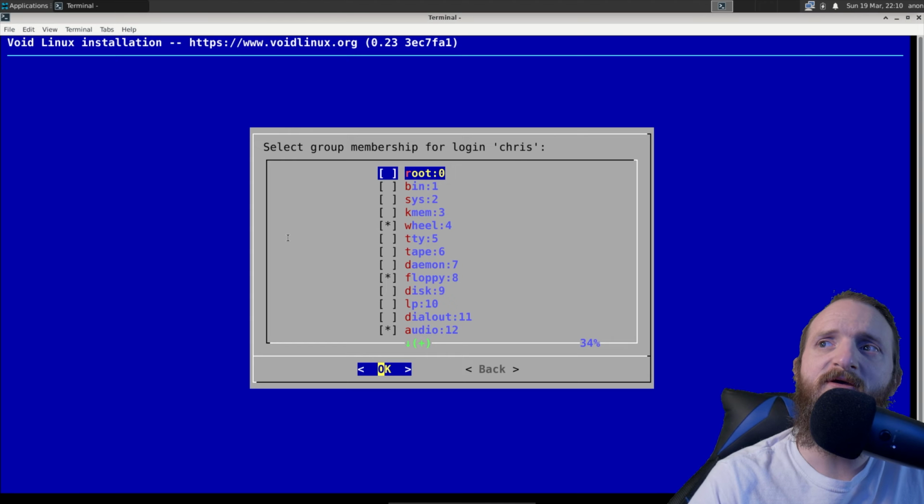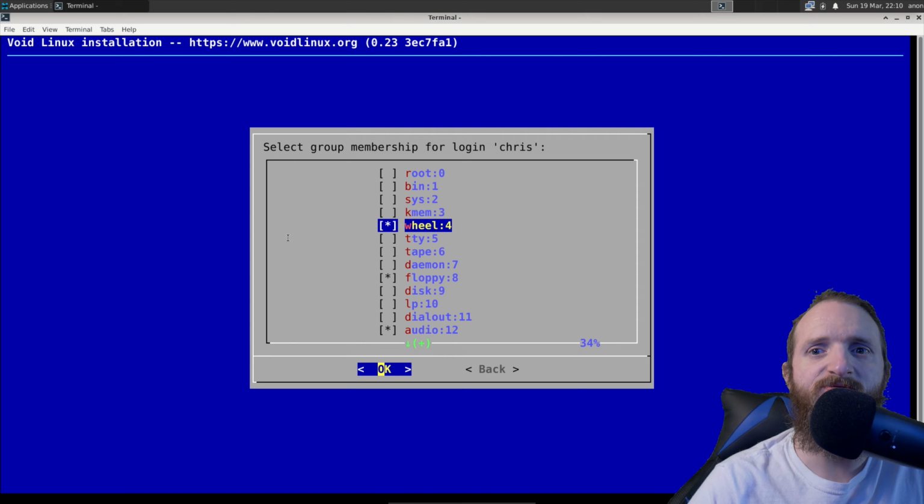Now it's going to ask us what groups we initially want to be in. Very important. If you guys are not familiar with how the su command works, you cannot su from a normal user into root unless you're in the wheel group. The wheel group has to be selected. It has to be, or you're not going to be able to su. Okay, so we're going to keep that 100%. Now, it has floppy here. No one uses floppy drives anymore. I'm going to get rid of that.